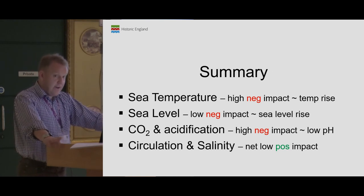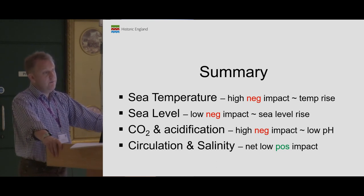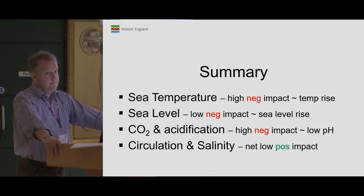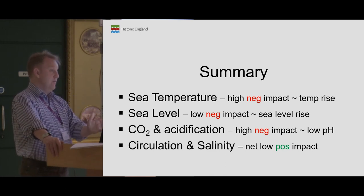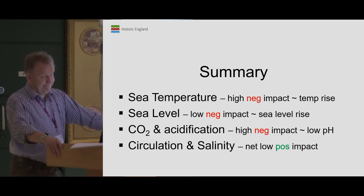We also plan to review the results of AR6 in 2021 in order to reintroduce and increase our understanding of maritime archaeology and management of maritime archaeology in the next IPCC reporting.